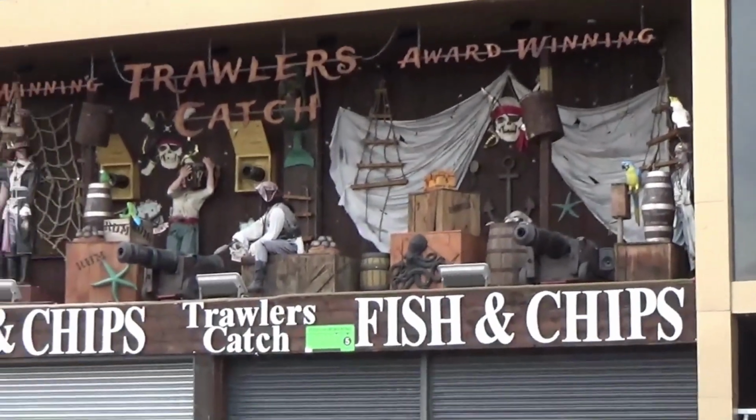Here it's called Trawler's Catch, and although I don't mean to be judgmental, although it may look good, I have heard reviews. The food quality is not right there. I'll show you my favourite fish and chips restaurant in a minute, because I can see it just right in the corner of my eye.